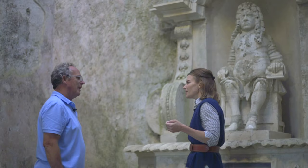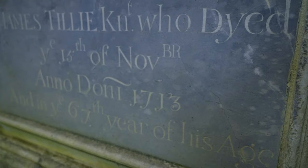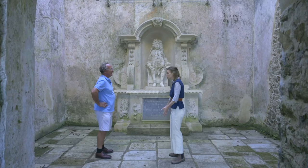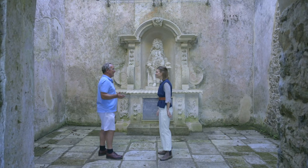And was there any hidden treasure? No, unfortunately not. His books and his fine wine, there were no signs of it. How fantastic to be able to restore this, but also to be able to find, 300 years later, Sir James Tilly lying in the ground, or sitting. It's wonderful that people carried out his wishes, isn't it? Yes, because once you're dead, you've got no influence any longer, have you?